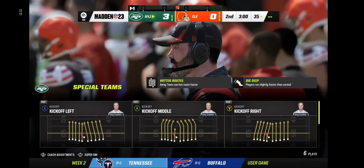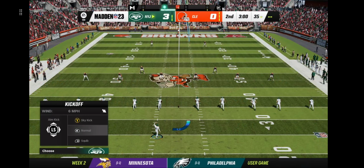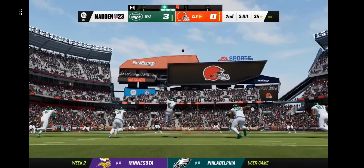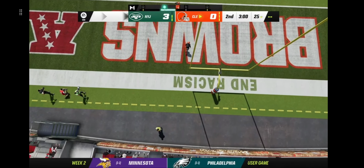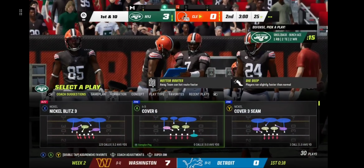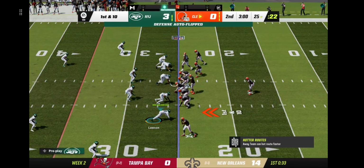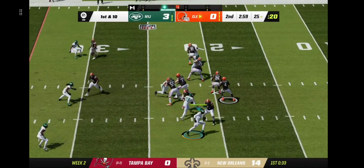The Jets with the football here to start the second quarter. Zuerlein out now to kick this one away. And that'll carry over the back line of the end zone for a touchback. The Browns set to take over. They've shown very little offensively to this point. Well, neither team has really. They come up here now first down.